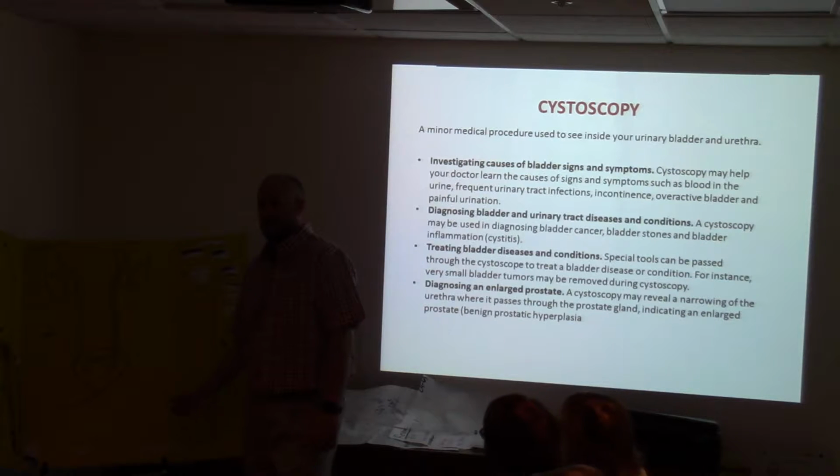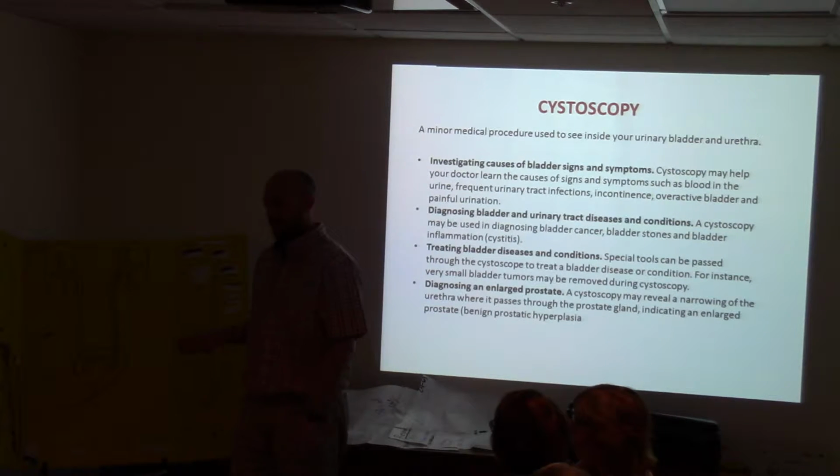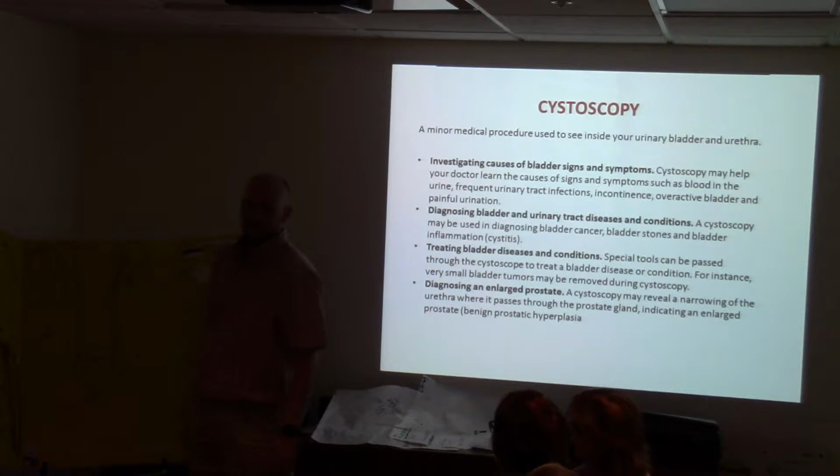And then a ureteral dilation is when they actually access the bladder and they need to get up into the ureter. I'm not sure if Bob had a balloon yesterday, but yeah, they stick that up in the ureter and then they pump it up and it dilates or makes bigger the ureter.